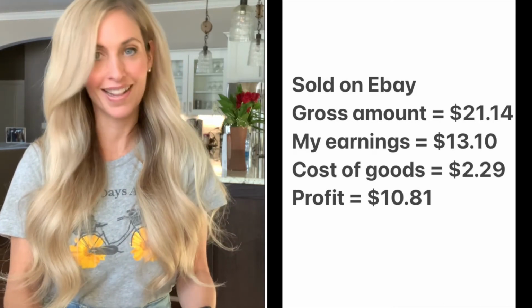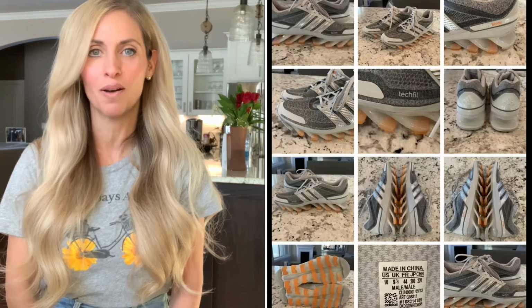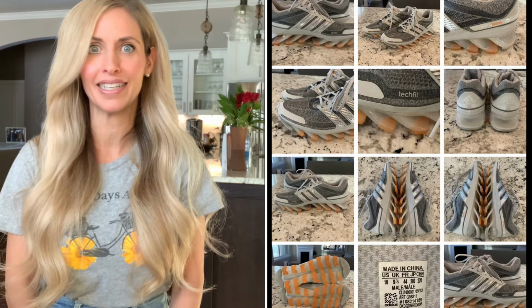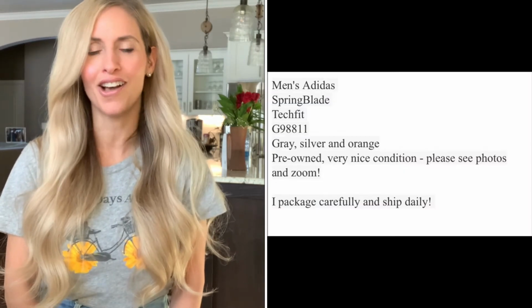Then the next item, oh my goodness, I was so excited about this one. This was the pair of Adidas spring blades, and when I was showing them in the video, I was like, oh, these are really cool. Look at this neat bottom. These will probably sell for $30 or $35. Then I got inside and I looked them up, and there were some crazy sold comps. Brand new, there was a pair that sold for like $400. Now these were not brand new, but they were in really nice condition, and so I thought I could get $80, maybe $100 for them.